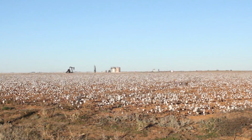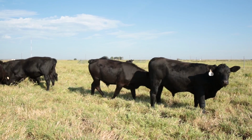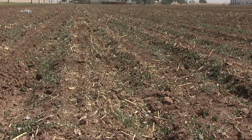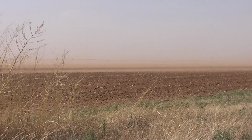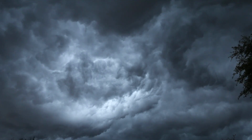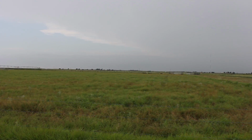West Texas, home to cotton, sorghum, vineyards, and beef cattle, brings little rain but high winds. This panhandle area of Texas has seen record highs of drought-stricken days, followed by flooding. The unpredictable weather patterns can make farming a challenge in West Texas.